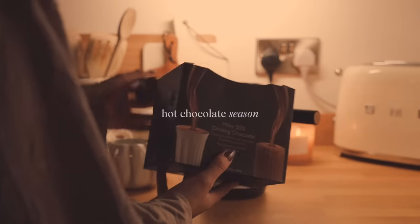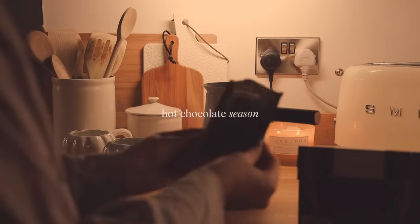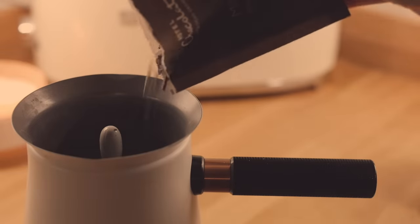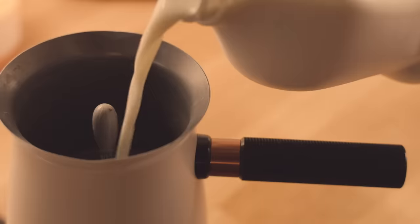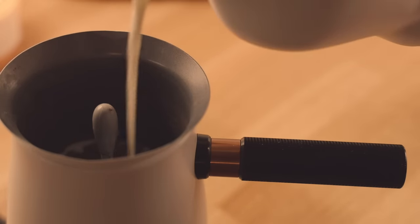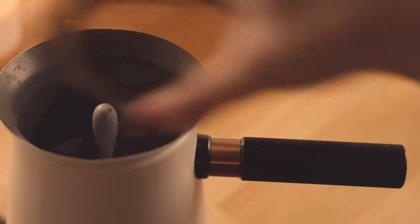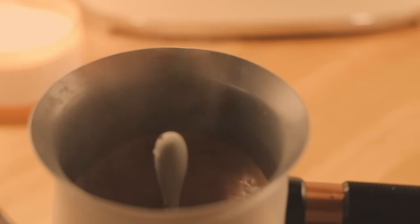Hot chocolate season is here, so I'm making us a hot chocolate with all the toppings in my Hotel Chocolat velvetiser. I always wondered what the hype was with these, and then I bought one and my life changed. It creates the smoothest, creamiest hot chocolate, and now I just can't go back. Once you get the velvetiser, you can't go back.